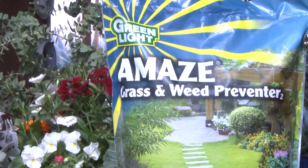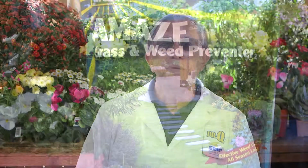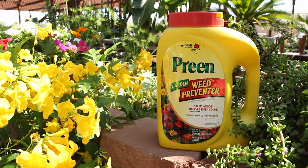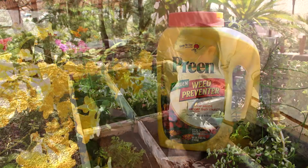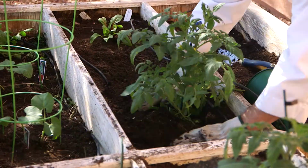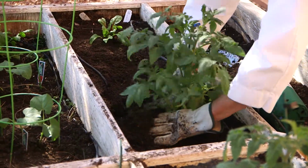The next question is how do I get rid of weeds in my garden? The best way to do that is actually to just hand pull them when you see them, then use a pre-emergent herbicide to prevent them from coming back. A good pre-emergent herbicide, such as Preen Garden Weed Preventer, actually will form a chemical barrier on the soil surface that will prevent seeds from germinating.